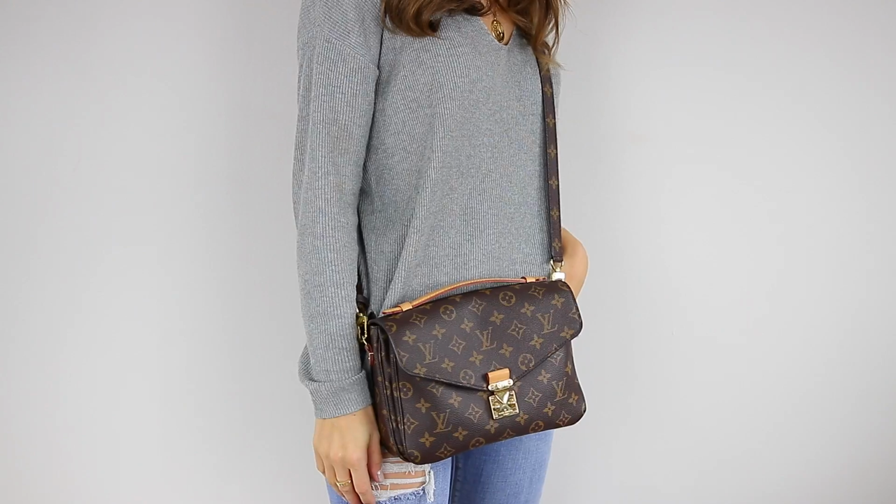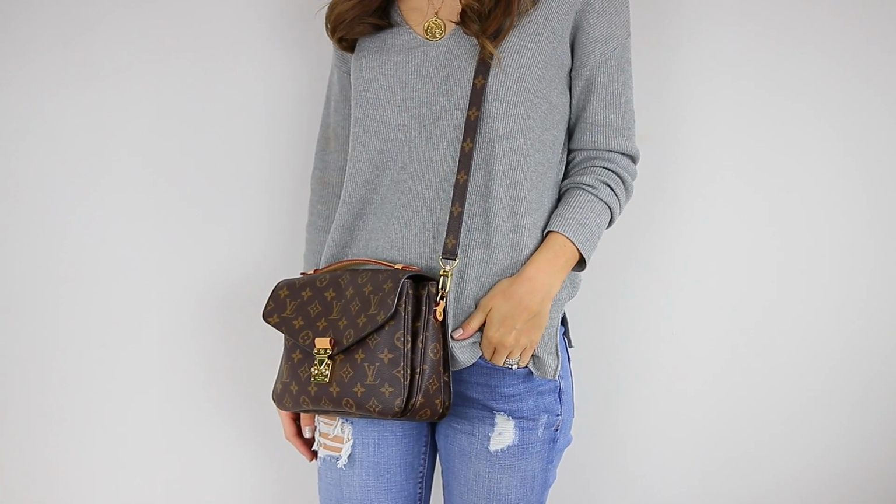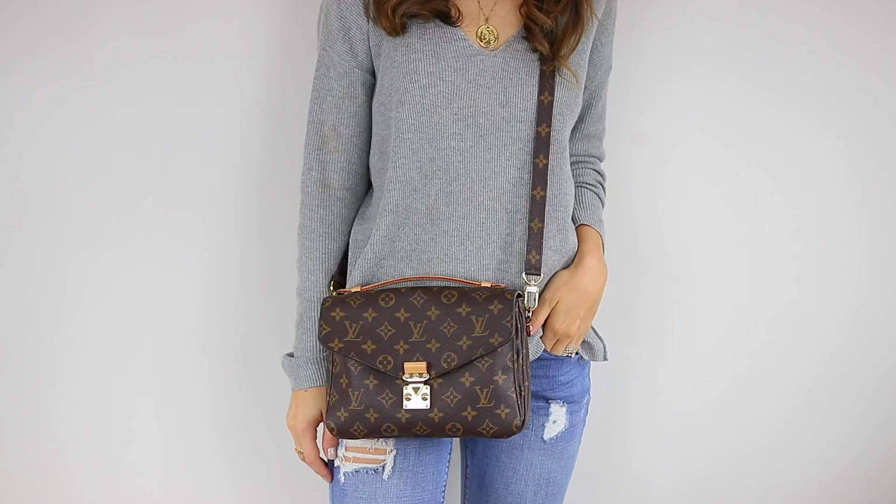The next bag is the coveted Pochette Métis, and I am so glad that I got my hands on this when I did, because oh my goodness, is it difficult to get one now. Everybody wants this bag, and I can totally understand why, because it's fabulous. It holds so much. It's so stylish. It's just a very well-made bag.